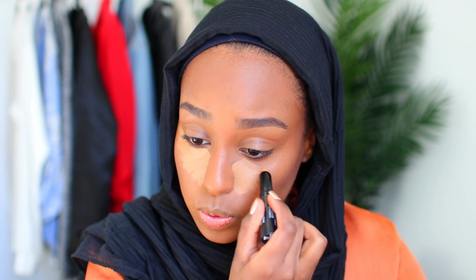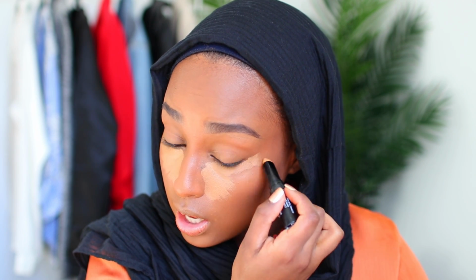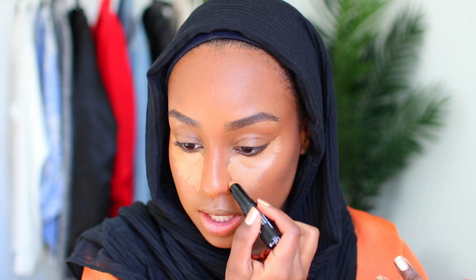I like applying this with my fingers because since it is a cream, I find that the warmth from your fingers really helps to blend it into the skin, so that's what I'm going to be doing today. Oh, I don't know if I mentioned the shade. Mine is in the shade Deep. And as I mentioned, I'm just going to blend this out with my fingers. I love how that concealer makes my under eyes look.